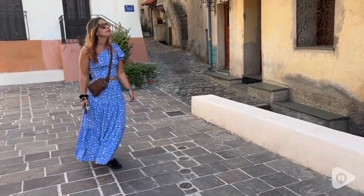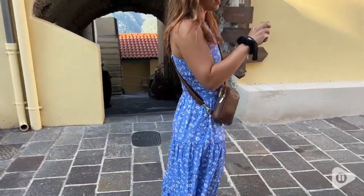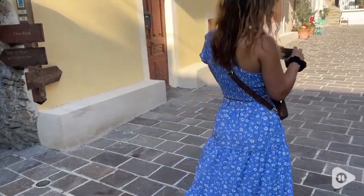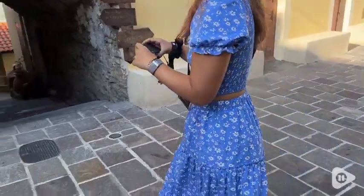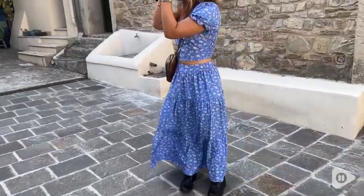I was able to wear this with boots, with sandals. I could wear a jacket over it. I could mix and match the top and the skirt. I got it here in a size small, which I found fit true to size for me and was unbelievably comfy. I cannot say enough about that.